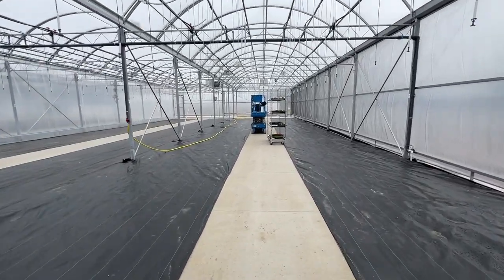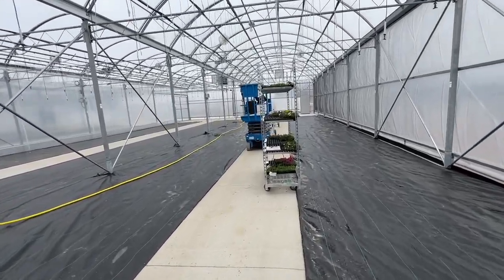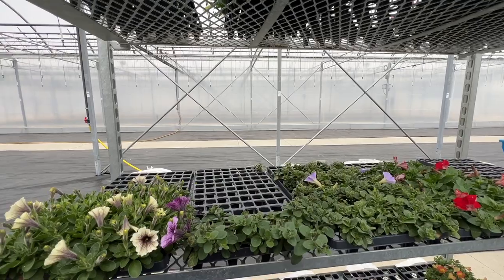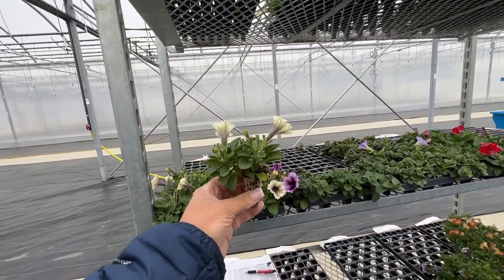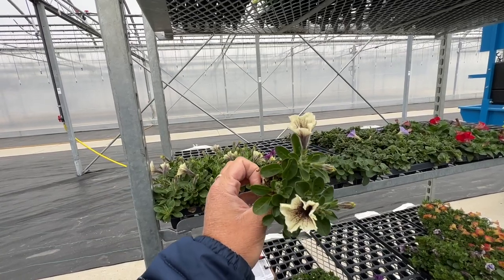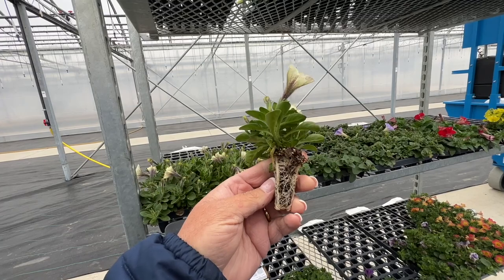So this is our newest greenhouse. It's all completed and ready just in time. These are some of the plugs that were left over from hanging baskets that we planted up a couple weeks ago. So we didn't want to plant these at that time because we knew we were going to have more plants coming, and to plant up, you know, 10, 20 pots wasn't worth it. So we're going to stick them all with what's coming in today. But these are what the annuals look like when they come in.